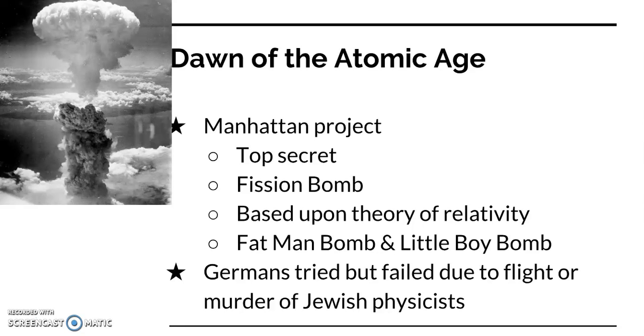So, that so far has been the U.S. in World War II. In coming lessons, we will talk about some other particulars of the war, but this is the general overview of the war.